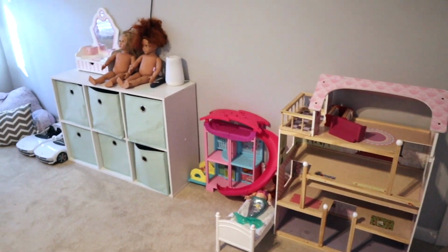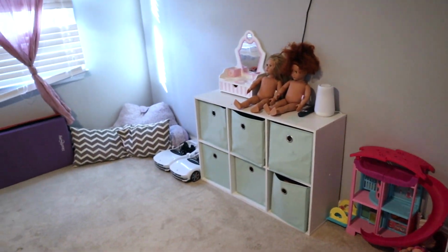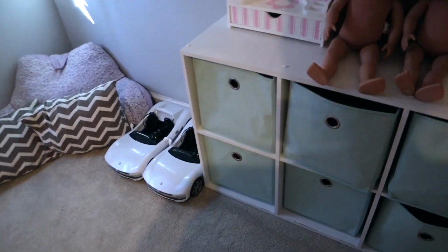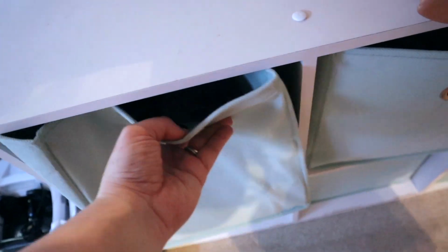And here is their room all finished. All I have left to do is just to dust and to put the girls' sheets back on the bed. But I wanted to show you inside of these cube organizers real quick. I have their books. I also have all of their Barbie dolls. I have all of their baby dolls and their accessories here.